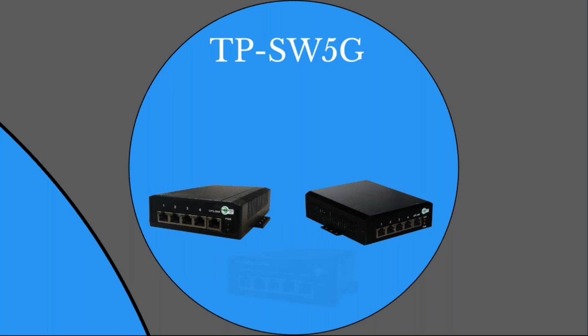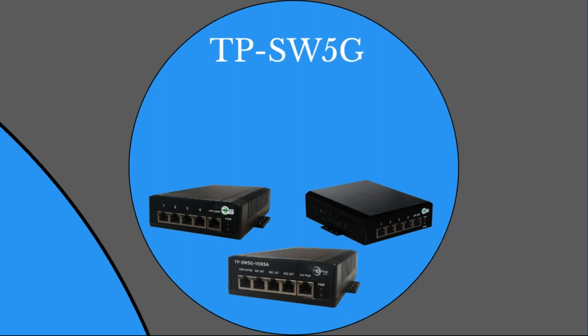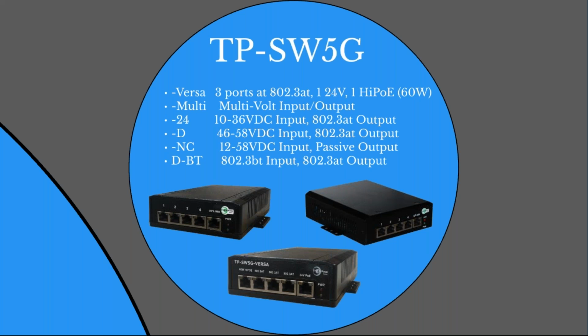We have several different 5 gig PoE switches. These are all unmanaged. Here's just a couple of the options. And here are the part numbers. So it's SW5G dash Versa, multi, and 24. The Versa is what I had mentioned earlier. This has 3 ports at 802.3 AT out, 1 port at 24 volt, and then 1 high PoE or 60 watt port. So this way you can power 3 to 4 cameras and your access point all from the same switch without having to have any additional connectors.